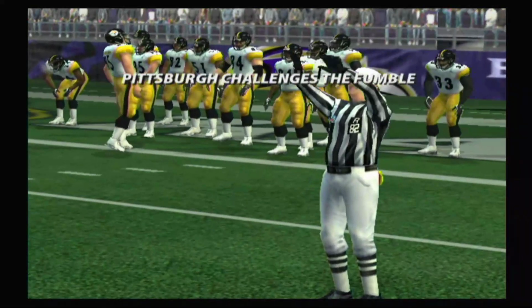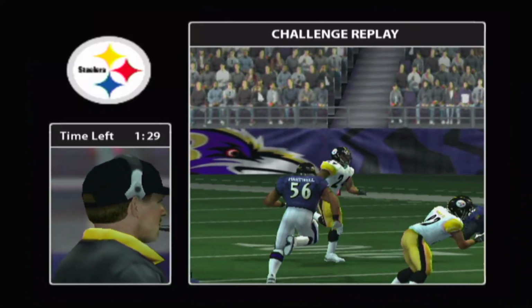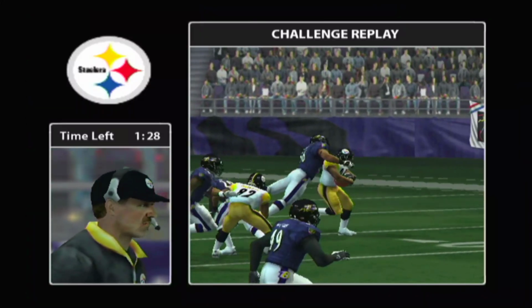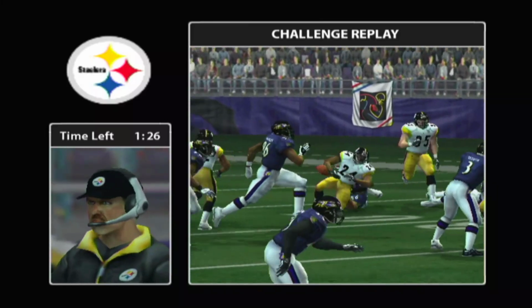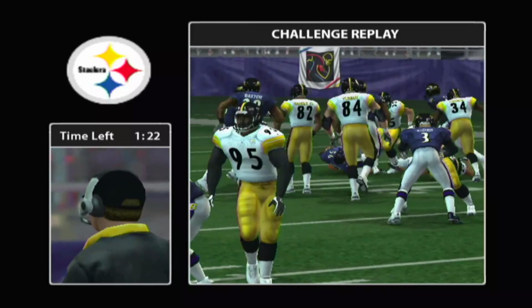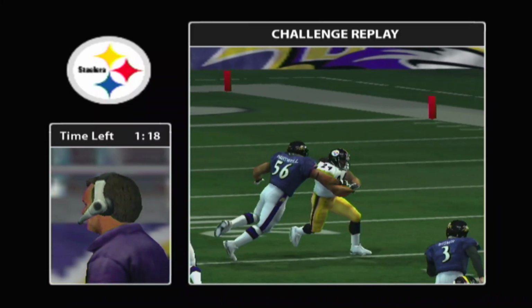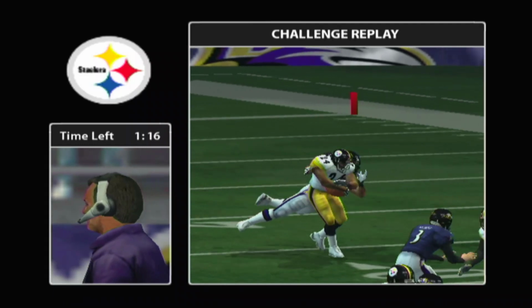And after conversing with his coaches upstairs, he decides to challenge this one. I think that's the right thing to do. I thought he was down and then the ball popped loose, but it's difficult to tell from this angle. And mostly the official is seeing what we're seeing. So it's inconclusive. The call will stand since he needs to be 100% sure to overturn a call.